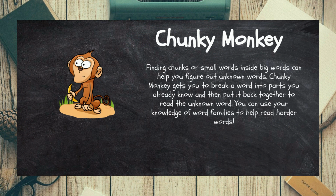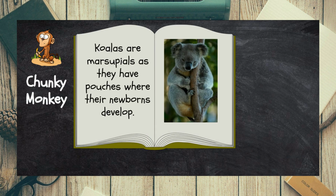Chunky monkey. Finding chunks or small words inside of big words can help you figure out unknown words. Chunky monkey gets you to break a word into parts you already know and then put it back together to read the unknown word. You can use your knowledge of word families to help you read harder words. Let's give it a go.